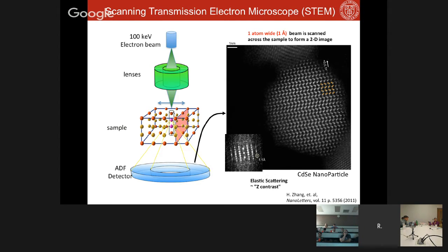That beam is, again, a really tightly focused, fast-moving beam, and it crashes into our atoms, and we scan it across our sample, and we collect the electrons that are scattered. If your electron beam is sitting on an atom, it's probably going to scatter really strongly into this annular detector here. And when it's off an atom, it scatters less so. This is how you build up your image.